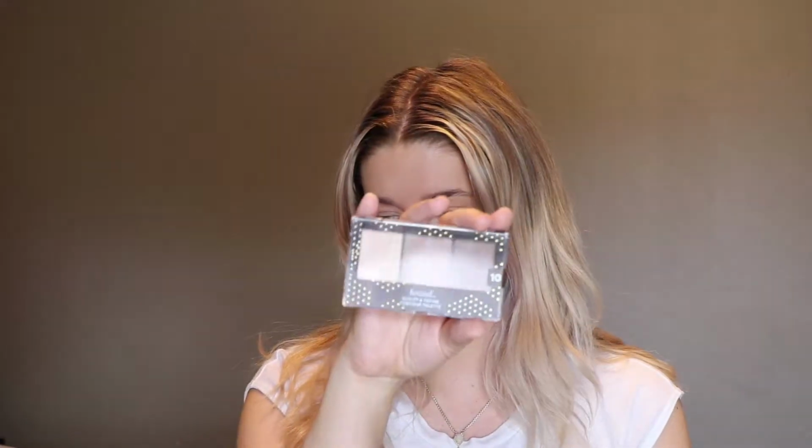The next product that I got was the Found Sculpt and Define Contour Palette. I think this one was like around $8. It's the light medium shade, so you have Shell, Maple, and Nutmeg. So I think I'll just take this middle shade really quick and warm up my face a little bit.